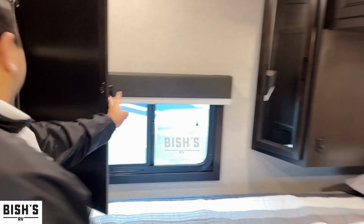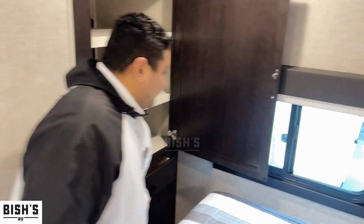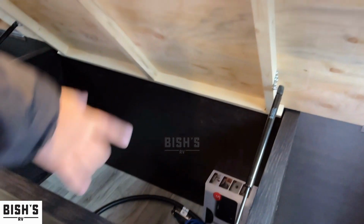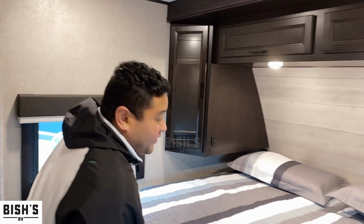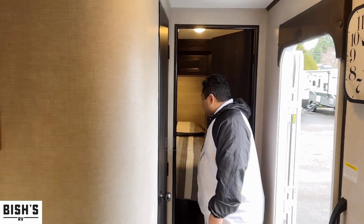Check this out. A lot of storage right there, and a couple drawers right here on the bottom as well. And then if you want to have more storage on the bottom here, you totally can. Nice size, and it does have those springs there, so it bears all of the weight, so you don't have to muscle it up yourself. Complete with the USB ports on the side, as well as the electrical outlets for your CPAP machines, chargers of any kind, or things like that.